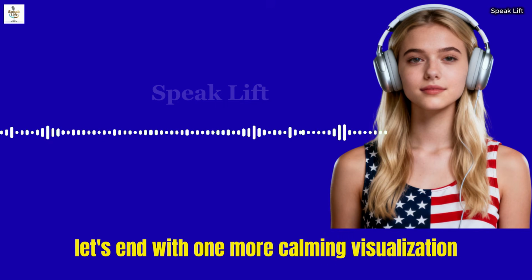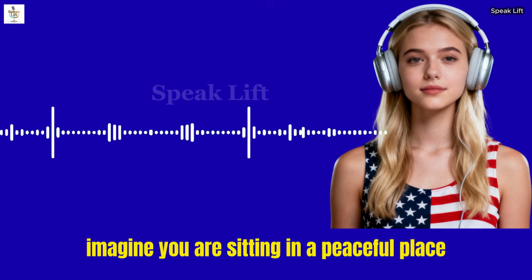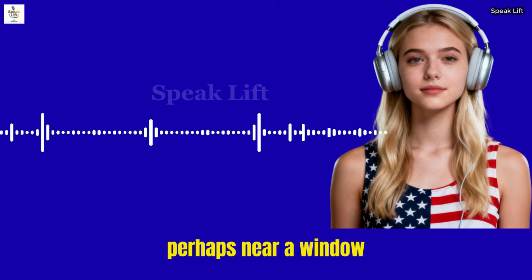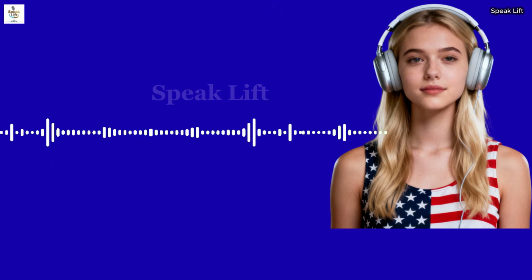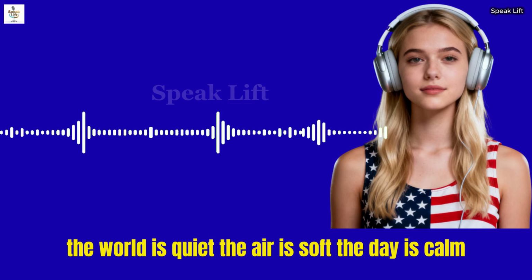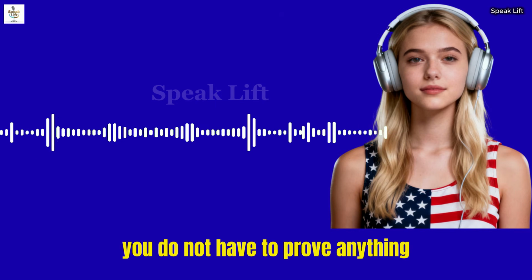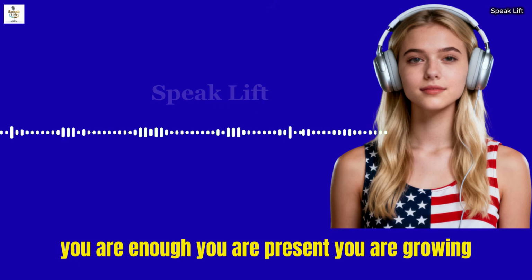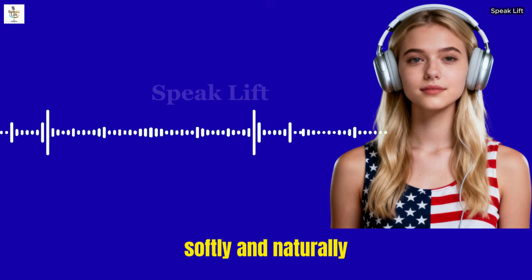Let's end with one more calming visualization. Imagine you are sitting in a peaceful place, perhaps near a window, perhaps outside under the open sky. The world is quiet. The air is soft. The day is calm. You are breathing gently. You do not have to perform. You do not have to prove anything. You are enough. You are present. You are growing. Let your English exist here with you, softly and naturally.